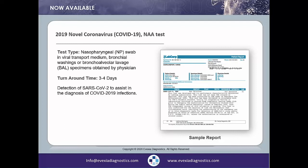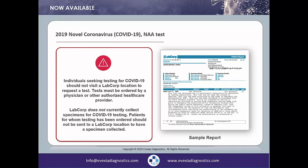Like it says, turnaround time is about 3 to 4 days, and that's going to detect this new virus, the SARS-CoV-2. That's going to help with that diagnosis. And here's a reminder, just to bring that point across again, that individuals seeking testing for this virus should not visit LabCorp locations, who request that the test must be ordered by a physician or authorized healthcare provider.